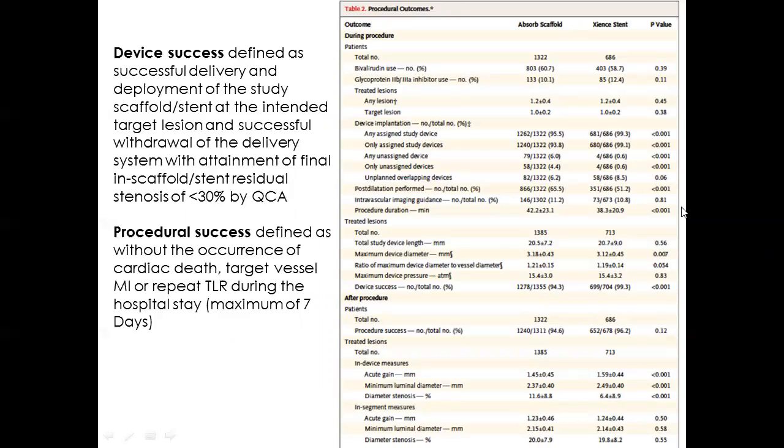If you really want to ask the question right up front, should I use a bioabsorbable versus science, I would look at device success, right? But here we're looking at after the stent is placed. If you're going to ask the question, can I get this across in an intervention, they're not even performing that analysis, because you have a fair number of failures right up front on the device utilization. But it's, I don't know, early.